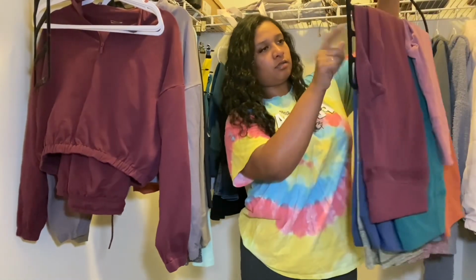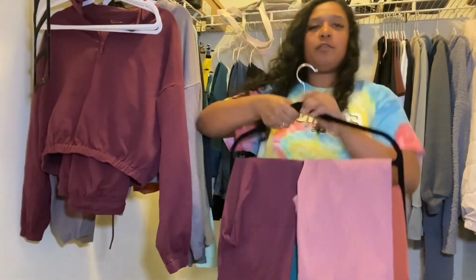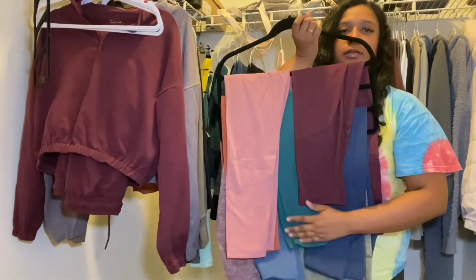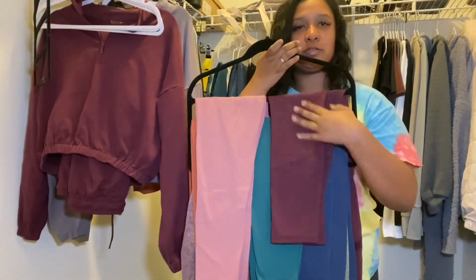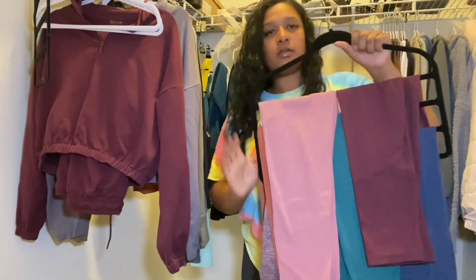This is 8 leggings and they all fit here. And you could still put 3. I put 2, but you can put 3 on here.